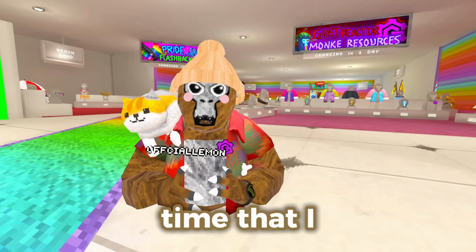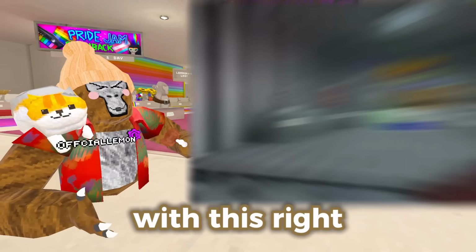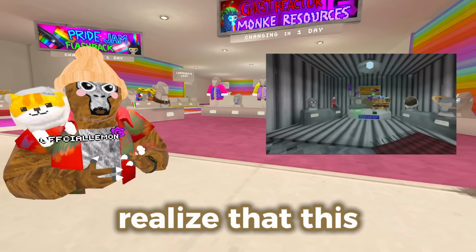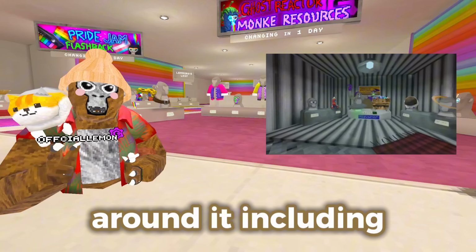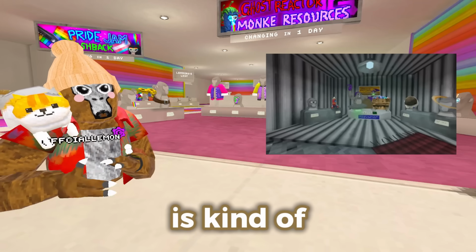But anyway, I think it's time that I go ahead and break down all of the leaked images that I have, starting of course with this right here. Now, when I was sitting in the server where I originally get my leaks, I didn't even realize that this was here. So the fact that we have a bundle with a ton of cosmetics around it, including an unreleased rocket cosmetic that is actually in the files as we speak, is kind of crazy.